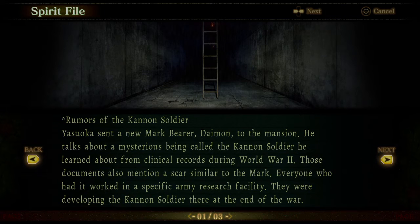Of the cannon soldier, Yasuoka sent a new mark bearer, Daimon, to the mansion. He talks about a mysterious being called the cannon soldier he learned about from clinical records during World War II. Those documents also mention a scar similar to the mark. Everyone who had it worked in a specific army research facility. They were developing the cannon soldier there at the end of the war.